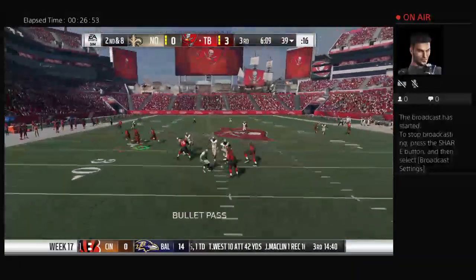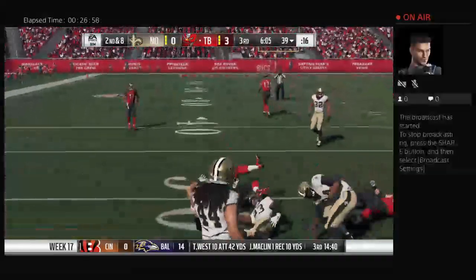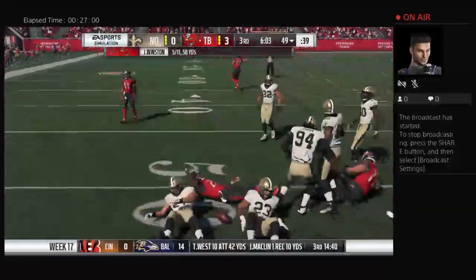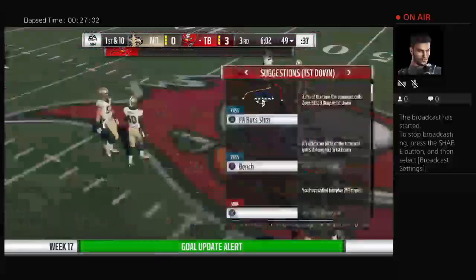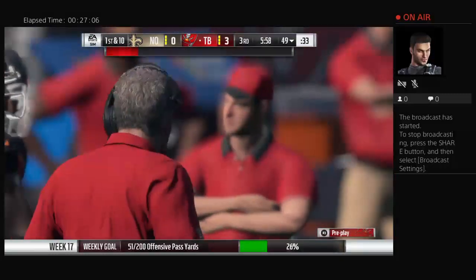Now Jameis on second down. They set up the screen to Martin. And getting this just shy of midfield. They'll spot it at the 49. A nice pick up there, 10 yards, and it'll move the sticks.